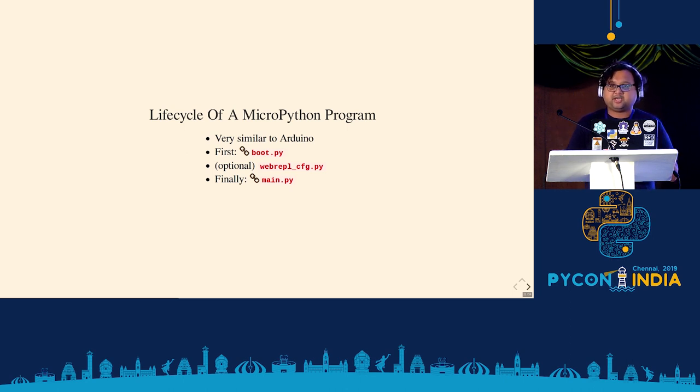You have a boot.py. A boot.py sets up your entire MicroPython. You can pass it a config. You have an optional file which you don't need to worry about. And the main.py. If you have ever used Arduino before, the main.py runs on a loop. So whatever you put in it, usually you have a while True loop sitting inside it. And to save power, you also have options where you can put the NodeMCU into a sleep mode.